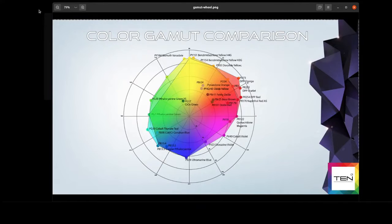But in the cyan color space, cyan is a very special color because none of the pigments that are currently on the market are a proper cyan. Philip, can you see the wheel? I can. The wheel is visible if you join the stream. Okay, thanks. Which wheel is it? Ours or both? Cool.